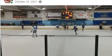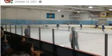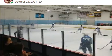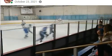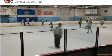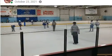Long Beach loses it at center ice. 27 has it. He sends it deep. Long Beach takes possession in their own zone. They send it up the near side boards. Center ice. They take it into the offensive zone offsides. 1:20 left in the power play for Long Beach. 7:57 left in the period.